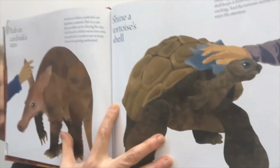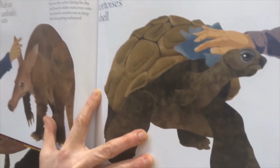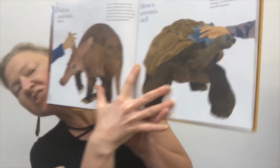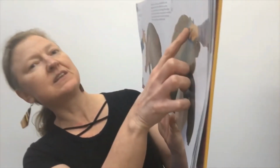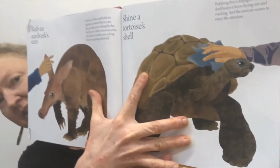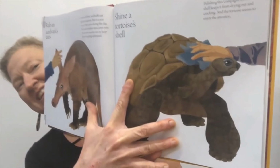Here, what's he doing? That's a tortoise. Oh, he's polishing, he's shining the tortoise's shell. And why is he shining the tortoise's shell? Oh, it says right here, polishing this Galapagos tortoise's shell keeps it from drying out and cracking. And the tortoise seems to enjoy the attention. So that's kind of like petting an animal, right? But you're also helping the animal.